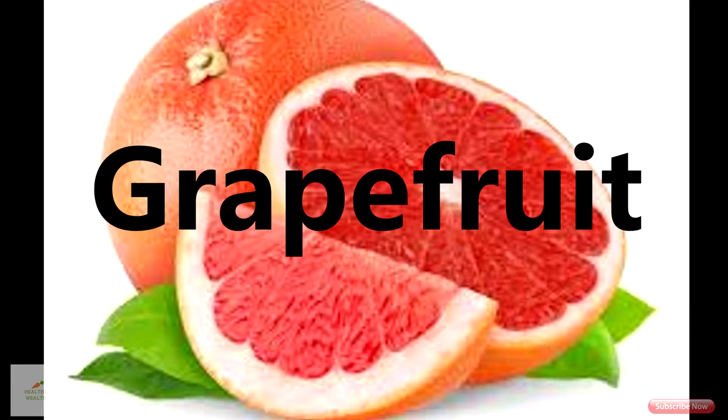Grapefruit. Being a good source of vitamin C, pectin, and antioxidants, grapefruit also aids the natural cleansing process of the liver. It also contains glutathione, a powerful antioxidant that neutralizes free radicals and detoxifies the liver. Glutathione also helps in the detoxification of heavy metals. Moreover, the flavonoid naringenin in grapefruit helps break down fat.